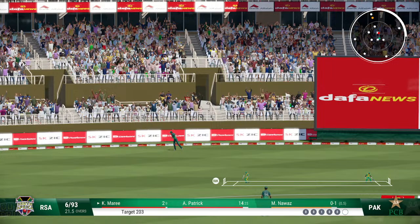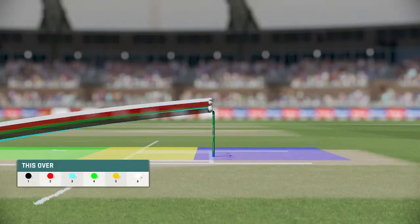A brilliant throw-in from the deep caps off what was a fabulous piece of fielding. Three added in that over. South Africa are 6 for 95. Khan from the south end. Yep. They'll get at least one.